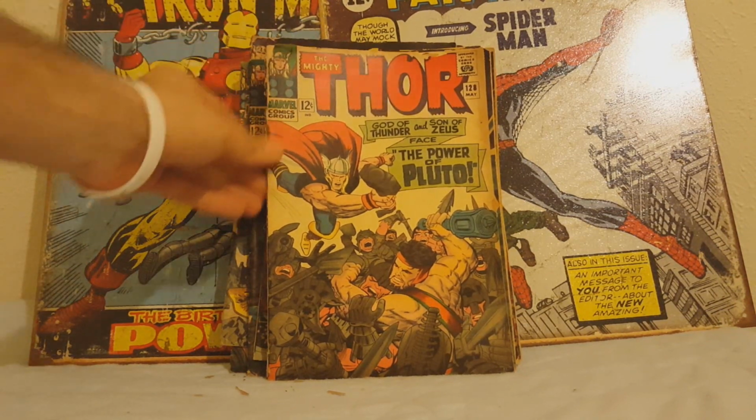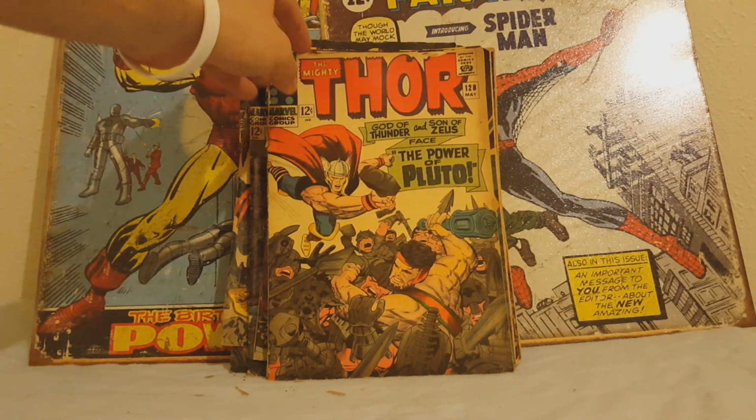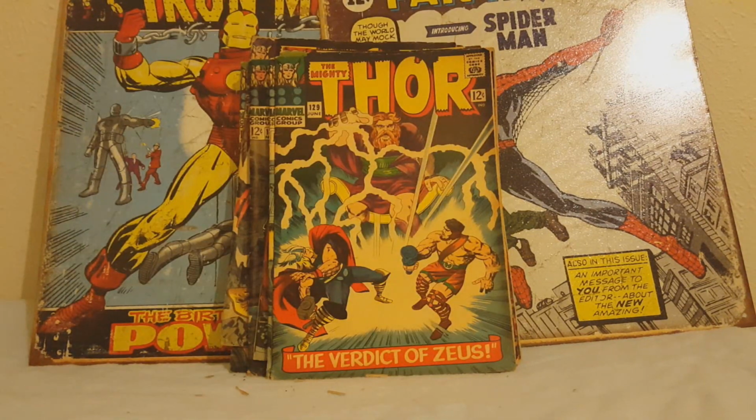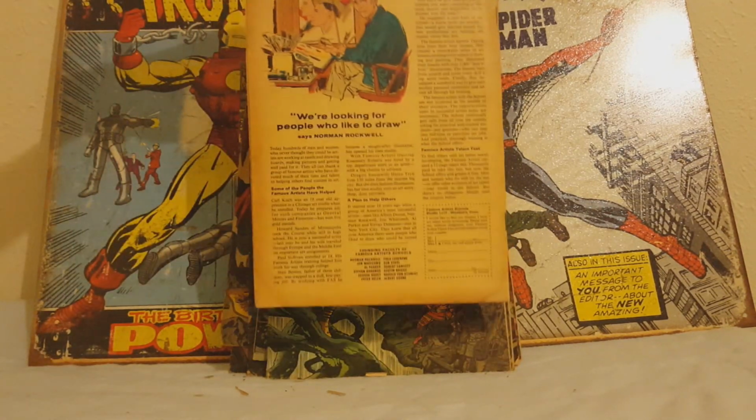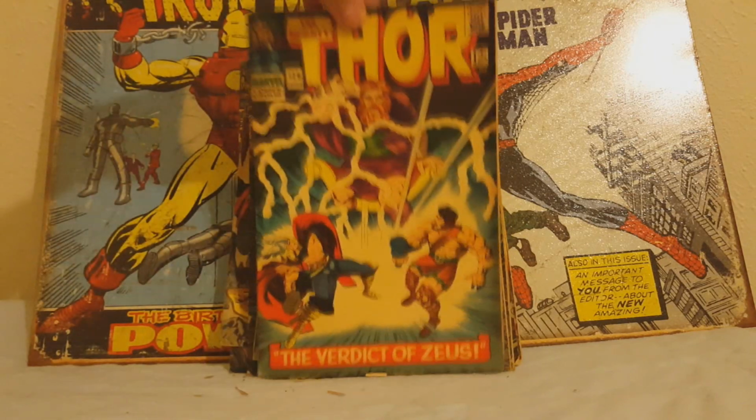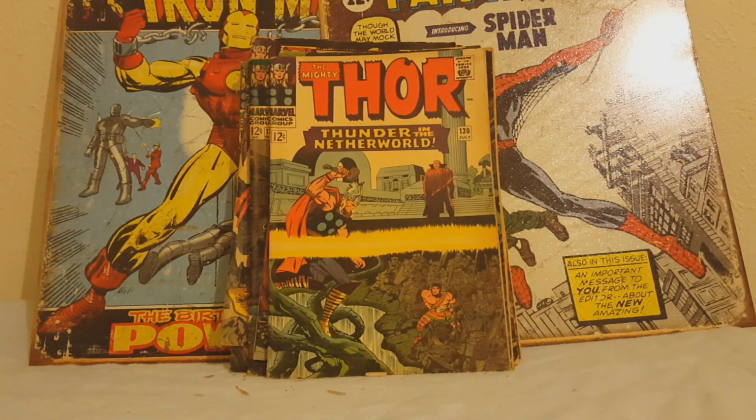128 says God of Thunder, Son of Zeus, the power of Pluto. Really neat. Issue 129, Verdict of Zeus, getting in much better condition again. I'd say probably like a 5.0. It could be a little better, but I like to always go down. That way if I'm incorrect, it's better.